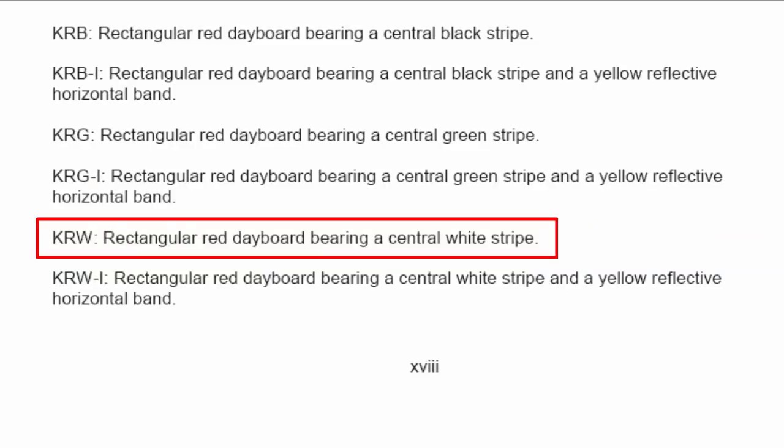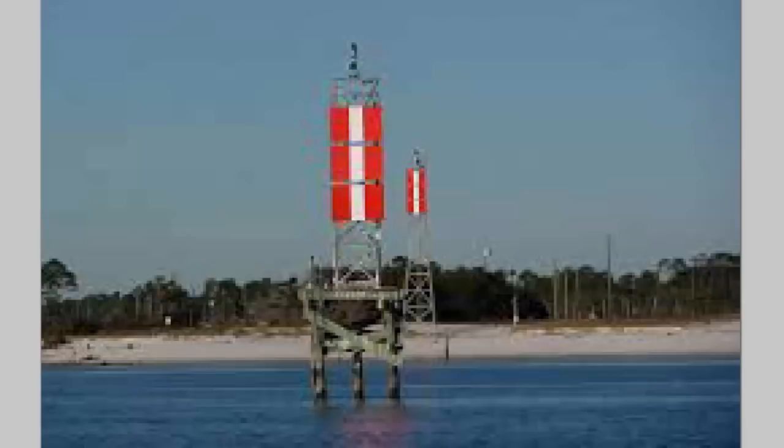So on these day boards, the middle letter, the R, refers to the outer colors, and the last letter refers to the center color. So this says KRW. Red is a red board with a white center stripe. Now the way these are used is simply to identify that board when you look at it. So here we have these two beacons with these KRW boards on them, day boards, and I know that when I'm looking at those in the real world, those in fact are the two beacons that are referred to in this light list, and it says KRW.